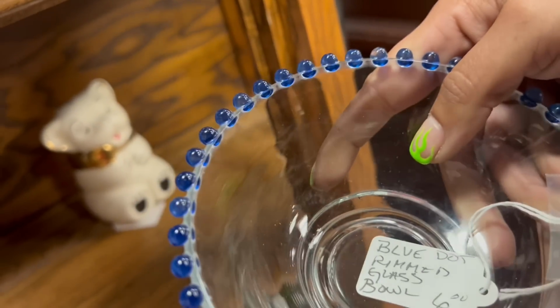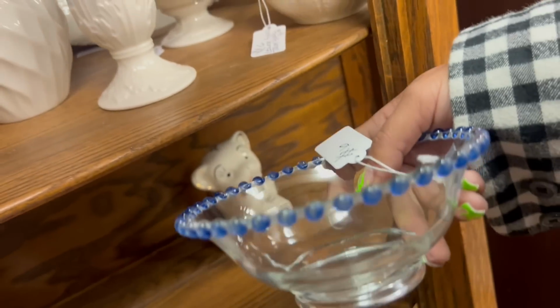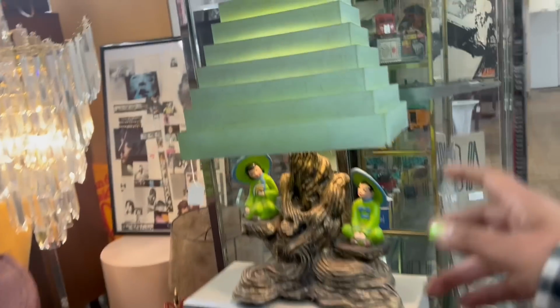Look at this. Blue dot rimmed bowl, $6. I'm not sure if that's contemporary or not, but I think it's kind of neat. Lucite napkin holder, $14. That's not bad at all. Look at this lamp. That's fantastic too.